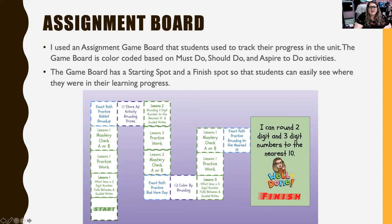And when they get all done, it repeats the standard in student-friendly language, letting them know that they have mastered rounding two-digit and three-digit numbers to the nearest 10. So that's what that assignment board looks like, and that's posted at the top of the unit page on my website.